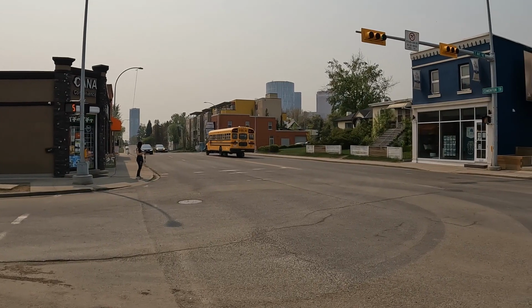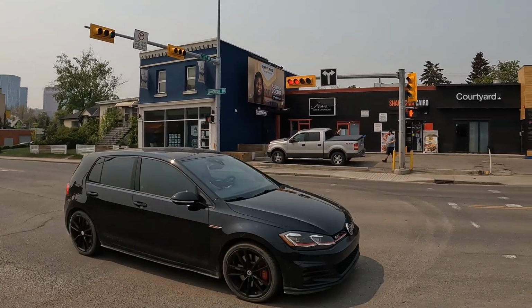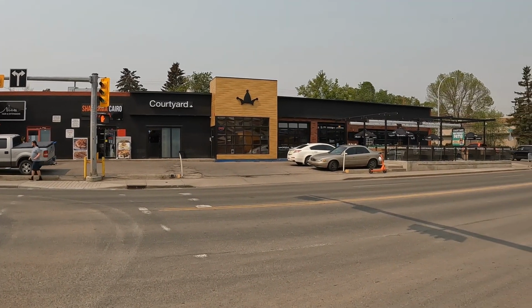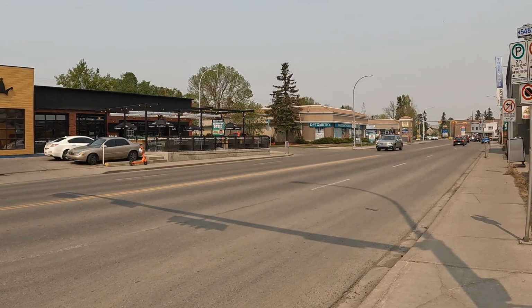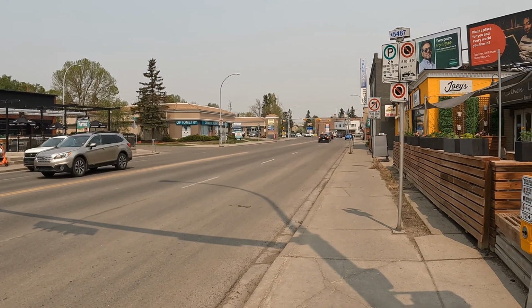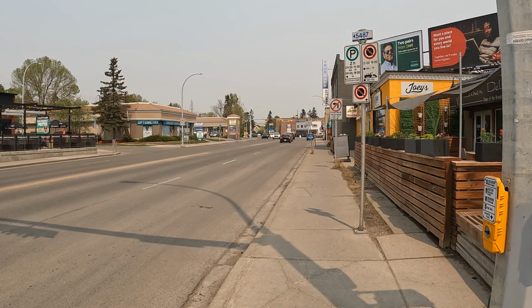All right, guys, this is Edmonton Trail. This is the western boundary for the community of Renfrew. Now, something about Edmonton Trail, there's lots of services here, from doctor's offices to other professional services, barbershops, tattoo studios, you know, there's optometry, there's orthodontics, you name it. Lots of great stuff going on, and of course, lots of great restaurants as well.